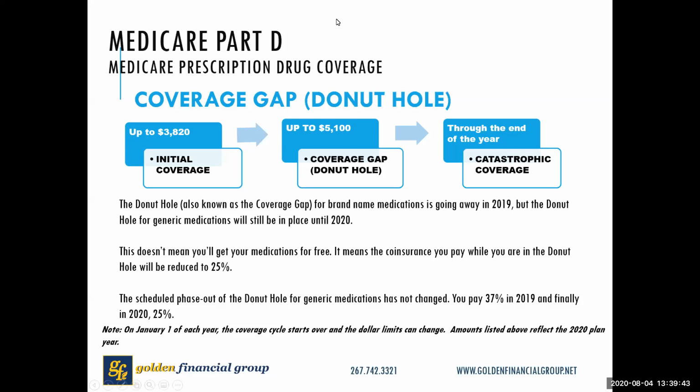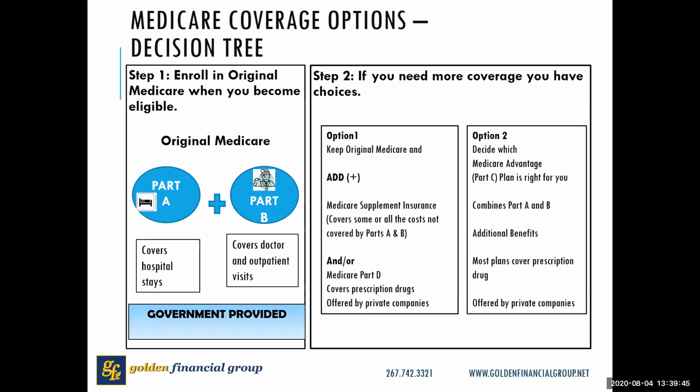All right, let's move on to what I call the decision tree. This is coverage options. Like if I were going to enroll in Medicare, what would I want to know? You want to enroll in original Medicare when you become eligible. Part A, like we said, a lot of times you'll get that red, white, and blue card automatically in the mail when you turn 65.